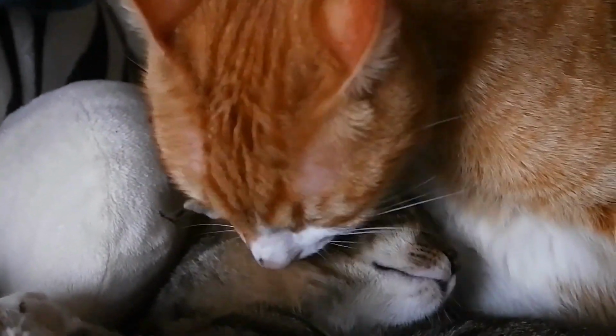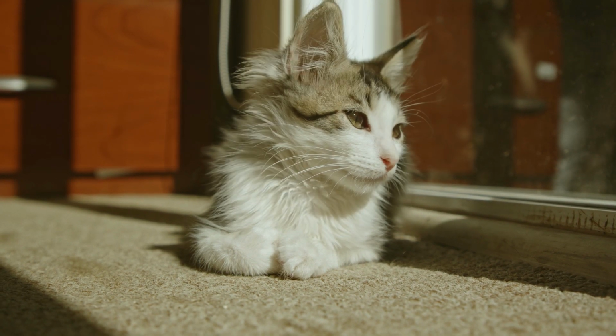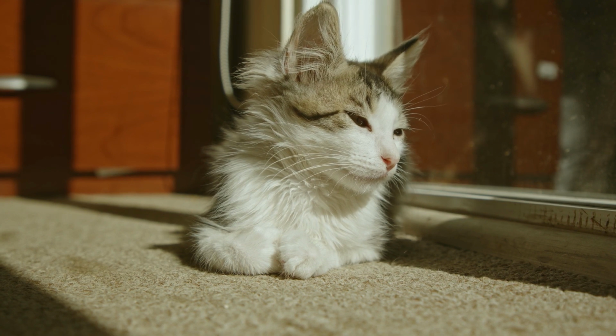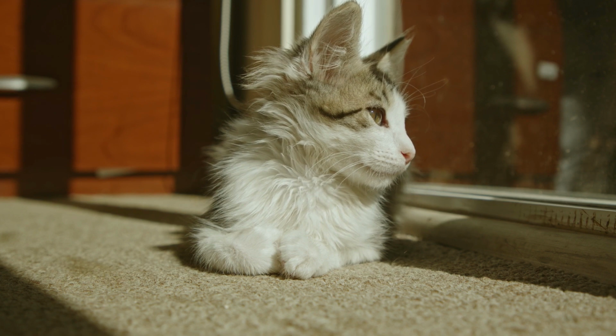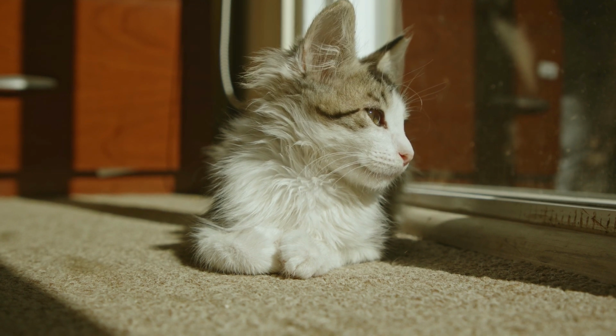But face rubbing is not just about territorial marking, it's also a way for cats to groom themselves. They use their faces to clean their ears, eyes, and whiskers. It's like they have built-in makeup brushes. Speaking of grooming, if a cat rubs its face against you and starts grooming your hair, don't be flattered, it's just using you as a personal grooming station.